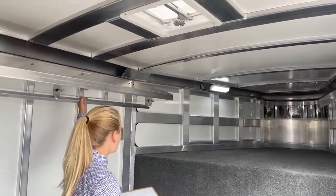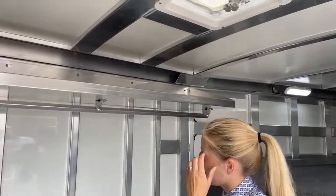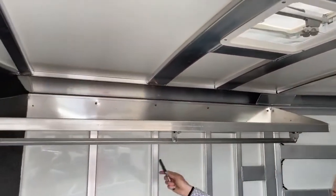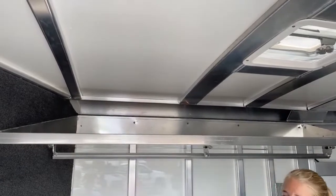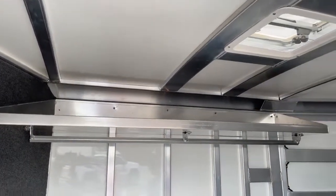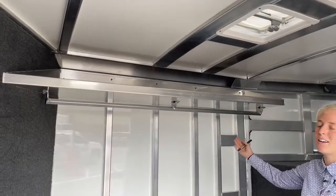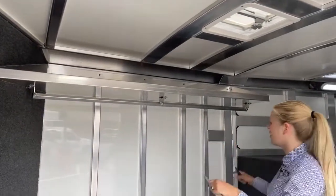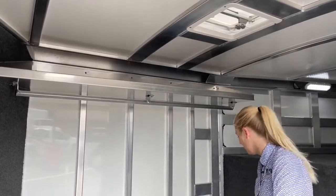Right here we do have a big shelf, so if you need to throw some hats or boxes up here, you can. But what really is nice about it is it allows us all of this hanging storage here. So if you're going to show and you don't want to have to decide which clothes to bring, you've got plenty of room. This is as big as my closet at home. I could bring all of my stuff and throw it right up there and never have an issue, which is really cool.